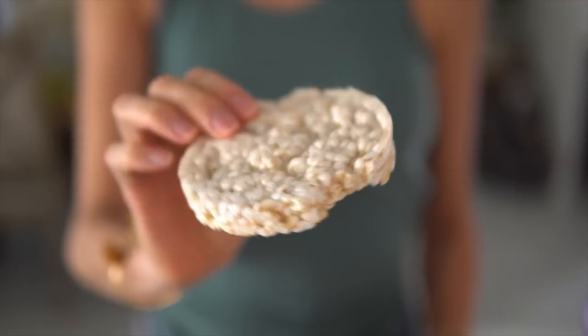And we also love these brown rice organic rice cakes. These are a low calorie snack. Most of the time we'll just grab and go. If we are gonna go on a walk with Max, we'll grab one of these, maybe put some almond butter or some hummus on top.